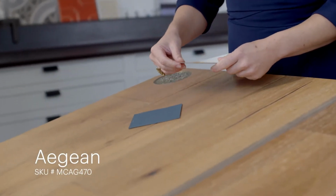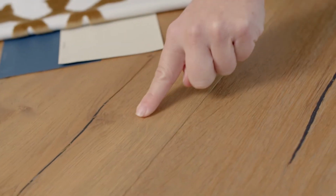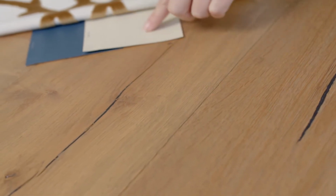Often when you're working with color theory, you find a complement. The blue is a great complementary color to the gold tones that we're seeing in this floor. And then because this color is so saturated, you can open up the palette to this warm, softer tan color. And then again, to keep your room bright and airy, we add a pop, a paper white color that's going to soften the whole thing.